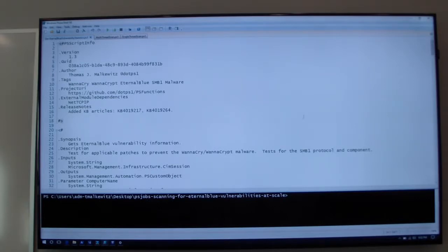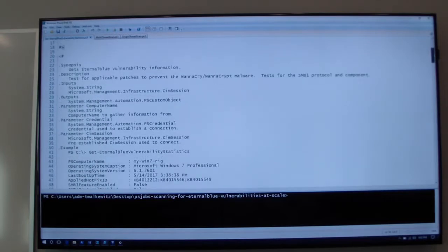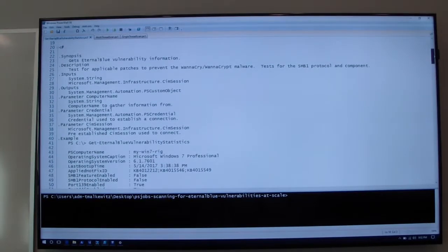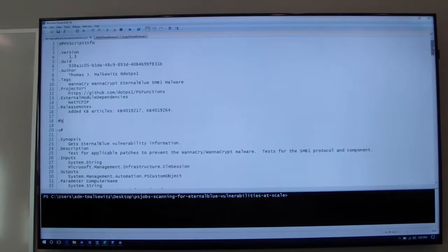And as I said, I don't really have a presentation. These are actually all production files that I'm using, and they're all available out there. The actual script, this right here, Get-EternalBlueVulnerabilityStatistics, is available on the PowerShell Gallery. Let me give just a little bit on that.